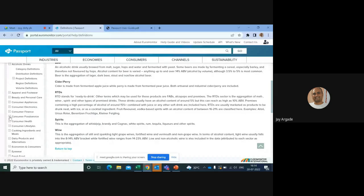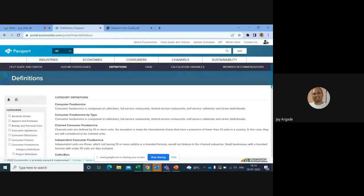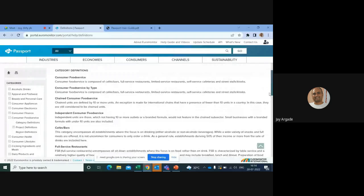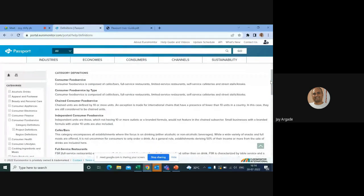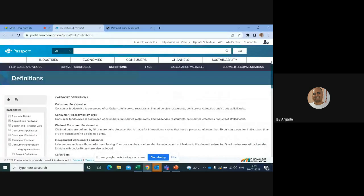Say, for example, if we are doing research on consumer food services, then we are using certain terms. Within the database you will also find those terms, like what is the difference between a full service restaurant and a limited service restaurant, or what is the definition of cafes and bars. These terms are used in the database, and you are using them in your reports as well. But the exact definitions are provided here, so you will be clear about it. This is the definitions section. Whenever you find any term difficult, you can just go there and search it from here.